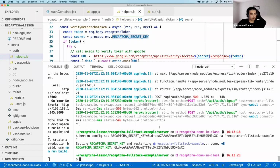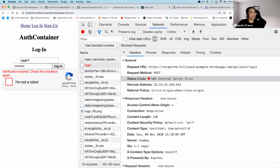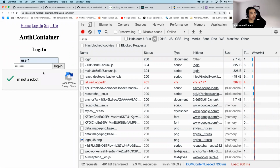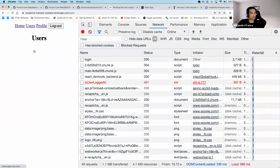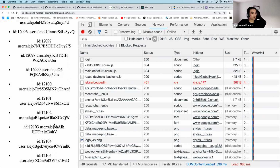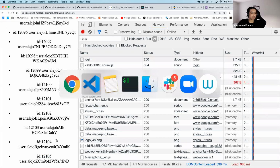If that truly went well, then we can try to log in or sign up again in our apps. It's this one. Yeah, let's refresh this. I think it's user 1, 2, 3. Not a robot. Login, and now it let us through. It's taking a little bit now. How many users do we have here? Oh, okay. I had left mine running, so mine managed to add 12,105, but that's it. It's not gonna get more than that. You can fire your bots. I'm gonna fire mine as well.